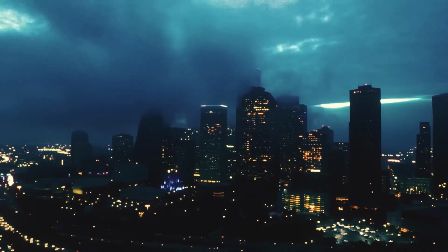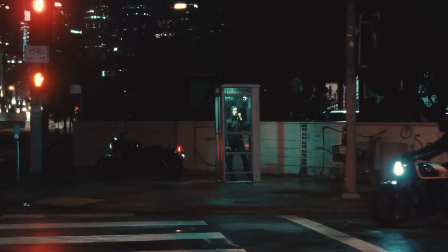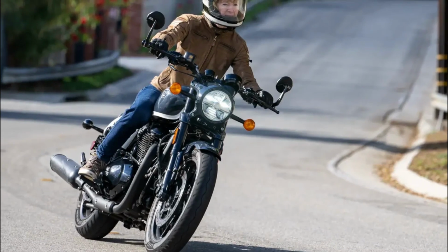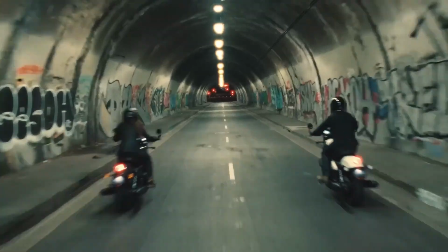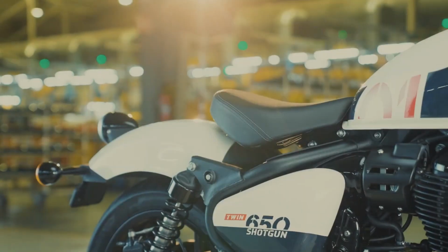Technology, basic but functional. With an estimated price range of $6,000 to $7,000, cutting-edge tech wasn't expected. However, the lack of a tachometer alongside a gear indicator and fuel gauge feels like a missed opportunity.